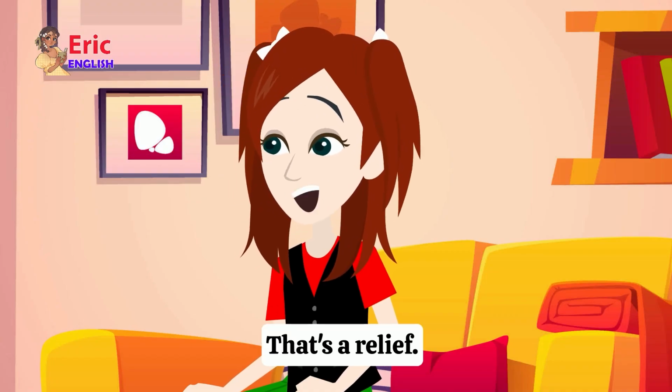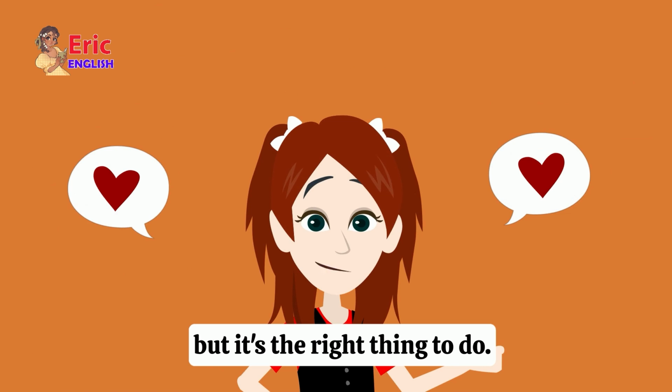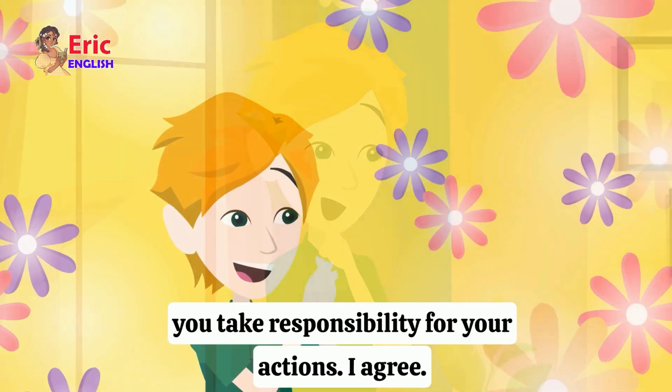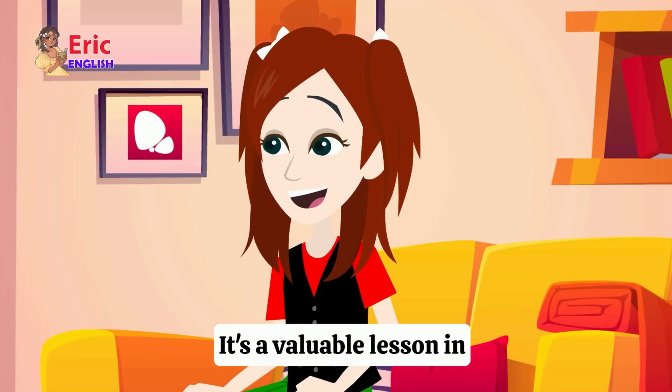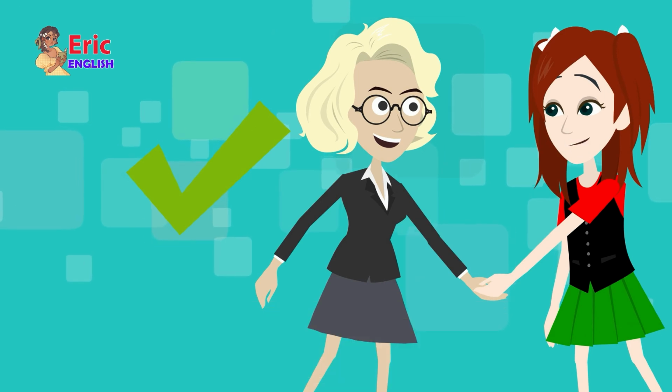That's a relief. It's never easy to own up to mistakes, but it's the right thing to do. Absolutely. It builds trust and shows that you take responsibility for your actions. I agree. It's a valuable lesson in both personal and professional relationships.